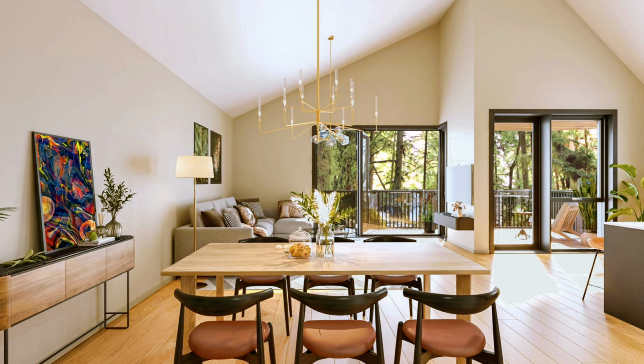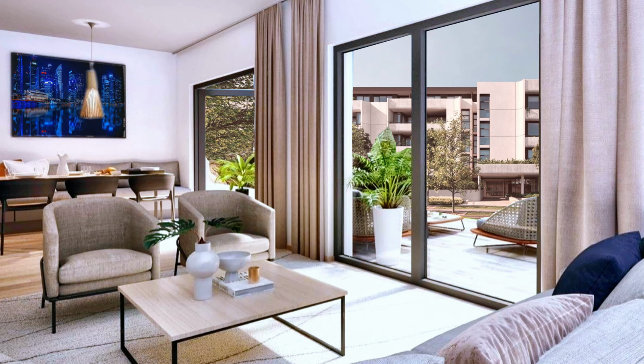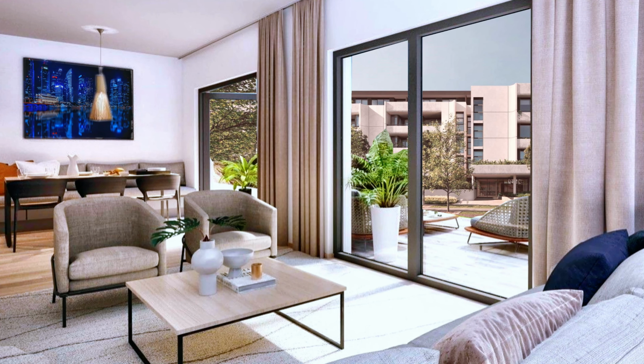Good dining chairs that allow you and your guests to sit comfortably are a good investment, especially when they match the sitting area in the living room.